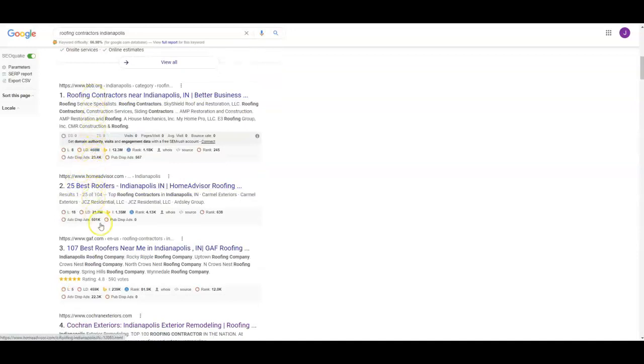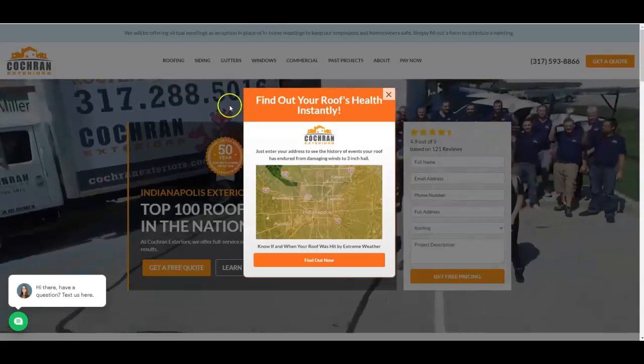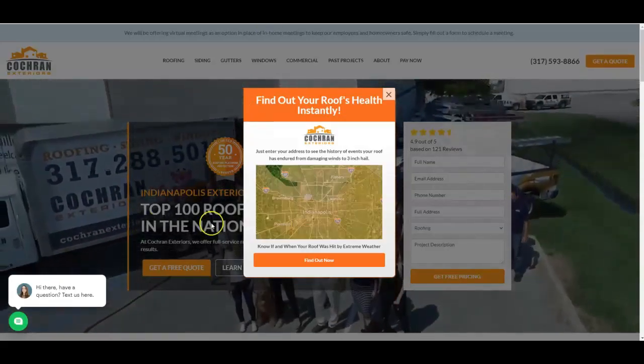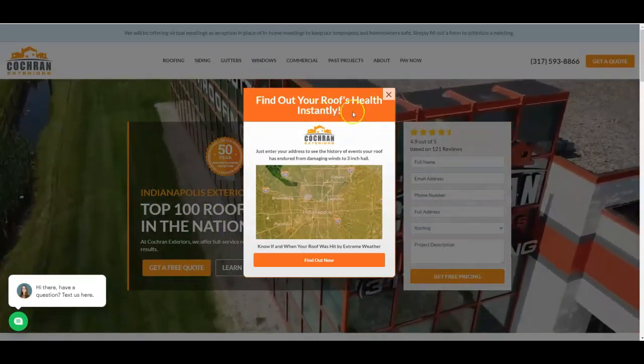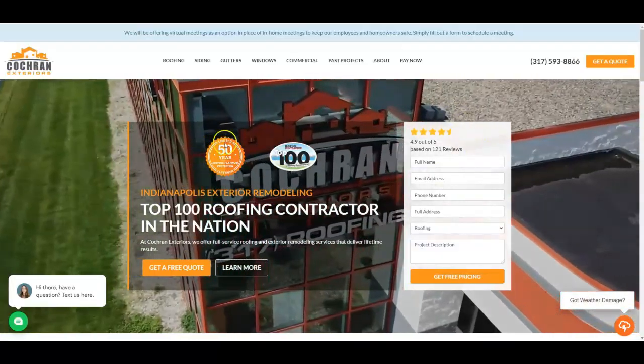So we're going to skip the BBB, Home Advisor, GAF. The first actual company is Cochran Exterior. Let's go ahead and check them out real quick. As I pull up their site, let's get rid of the pop-ups and stuff here.